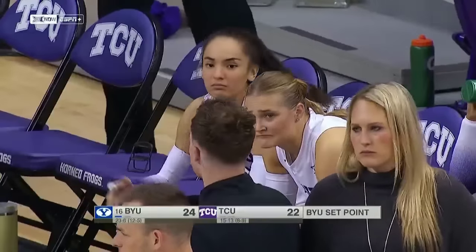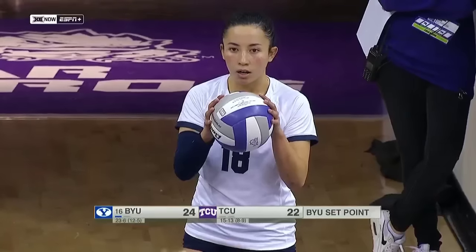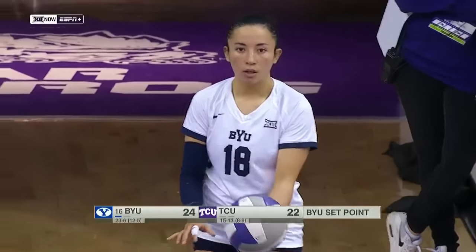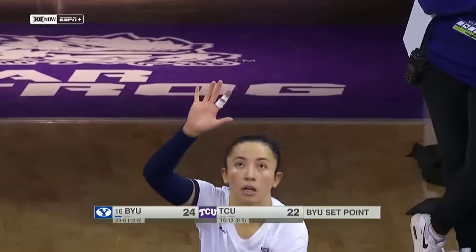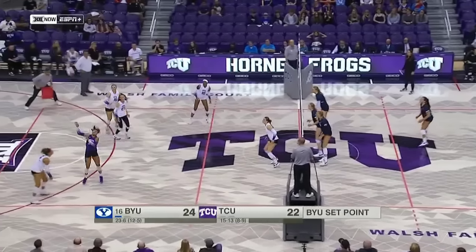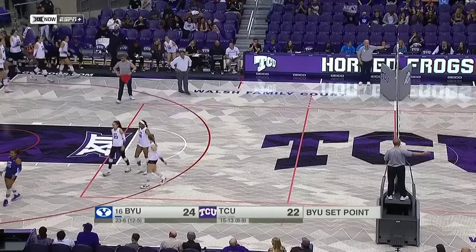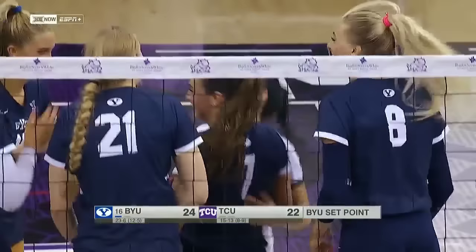You talked about it before the start of the match. You said you don't want to rely on the committee to get in. They would love to win this match at home against a top 15, top 16 BYU team. And TCU has done a really nice job this year against good opponents. And that ball is a service ace to win the set.